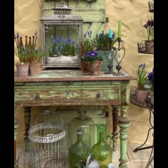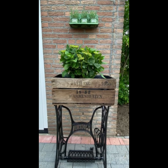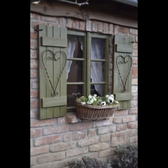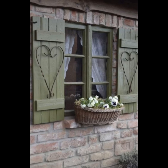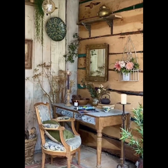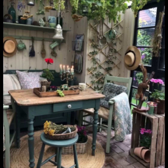When it comes to accessories, embrace the beauty of simplicity. Mason jars filled with wildflowers, woven baskets overflowing with blankets, and vintage items displayed on open shelves all add to the rustic charm of your space. And don't forget to incorporate elements of nature wherever possible.